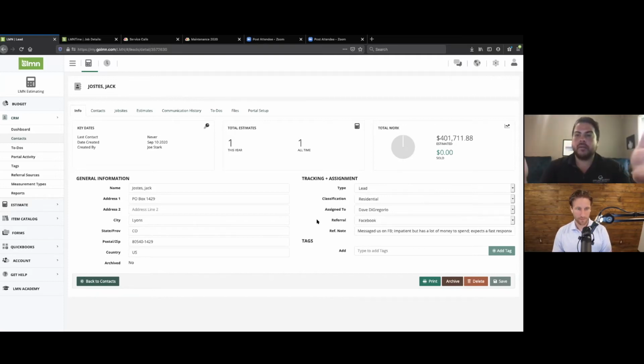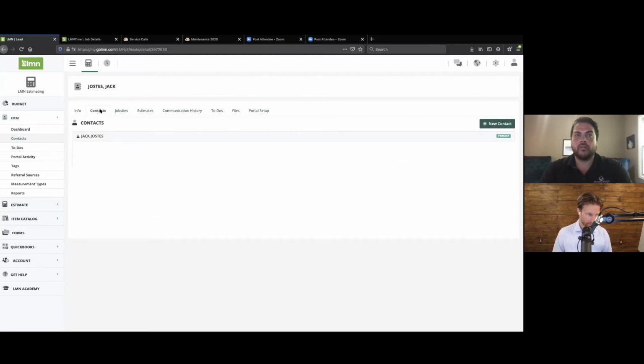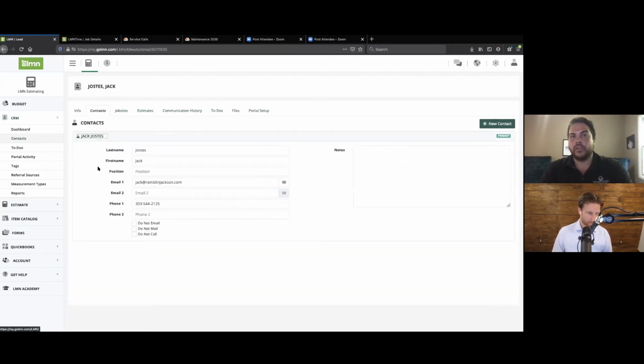So this is our basic CRM screen here in the LMN platform that we use at Groundworks. That pretty much shows all the basic information that you got. As we scroll over, we've got contacts, which you can get a little more in depth on. We can get your email on here, your phone number. You can directly start to email right from here.